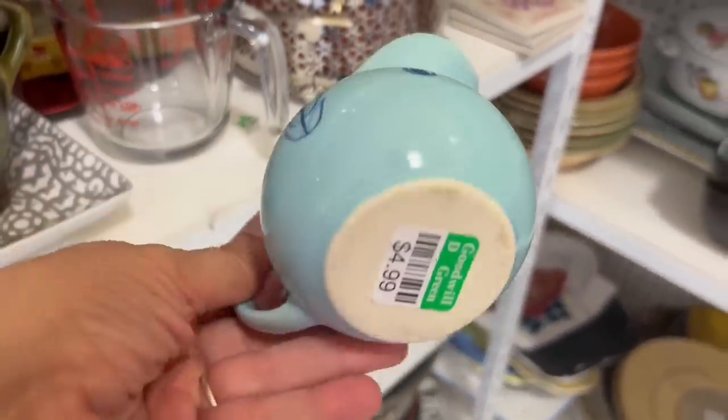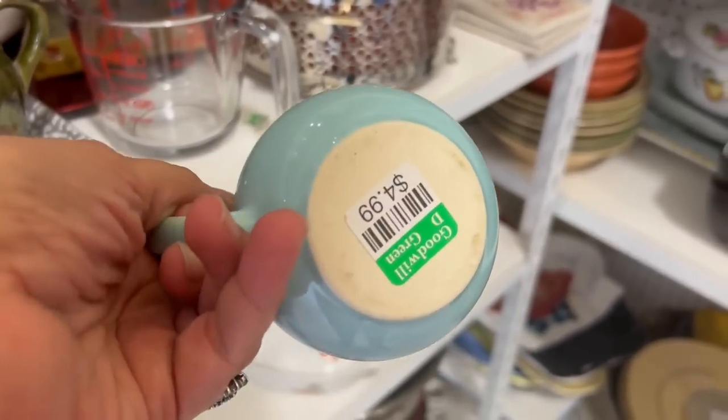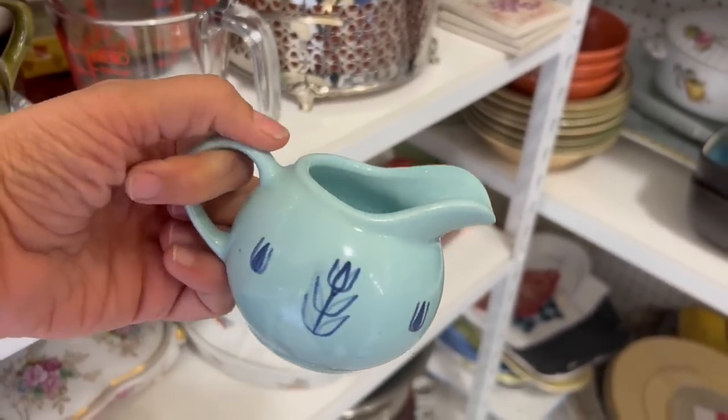So today we're heading into Goodwill in Maple Grove, Minnesota. I hope you'll come along with me. Let's see what we can find. Here we go.